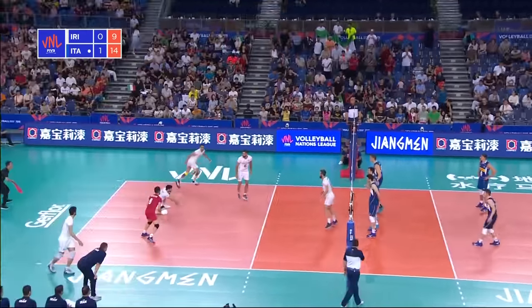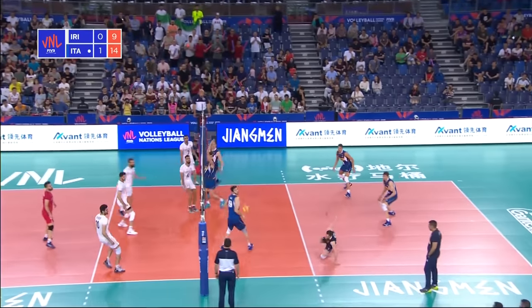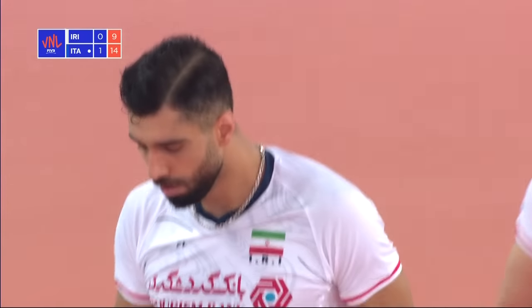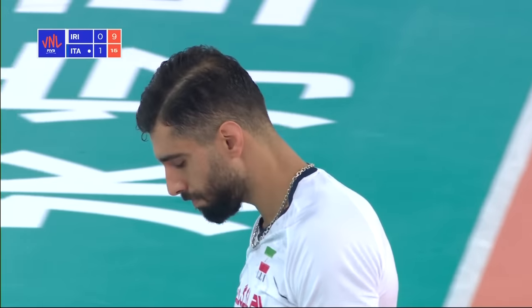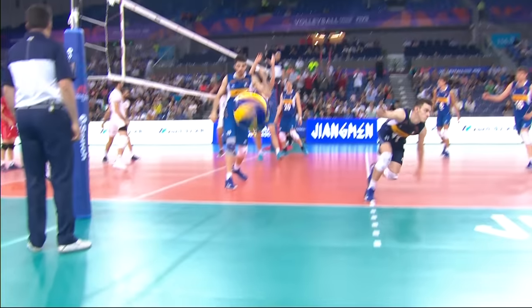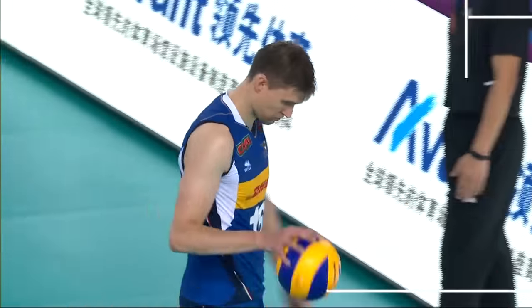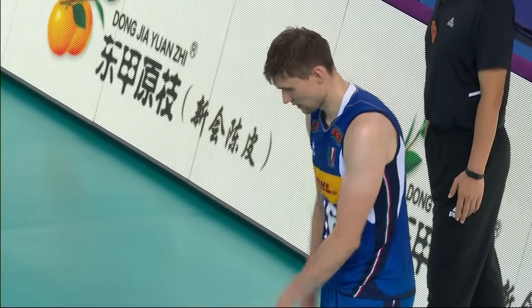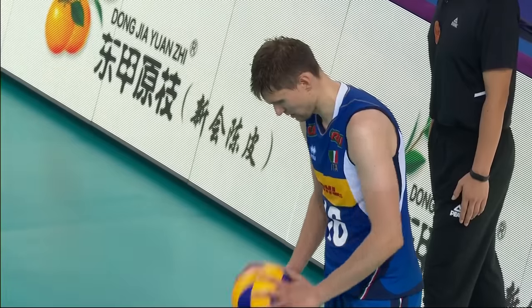Antonov. Jump serve, well fielded. Real miss from Mohamed Sayed. So three blockers. You understand the angle that he's coming in on. He wants to sort of cut it shallow and down. But off the take, bouncing away. It's a pure gift here for Italy.